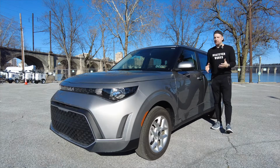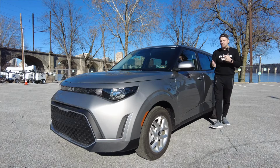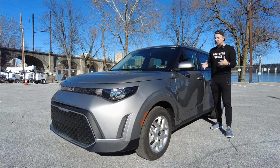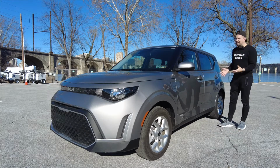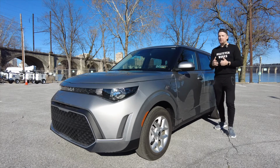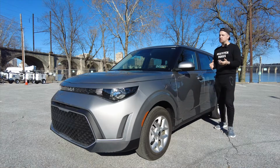But new for 2024, this car kind of carries over unchanged from the previous model year. There are a few new designer packages, a few new things that Kia throws in, but largely this car looks the same. Now this is more of the base model. This is the LX, which is the base out of 4 trim levels, starting around 21,000 bucks and rising to the mid-20s depending on what options and what trims you do get.